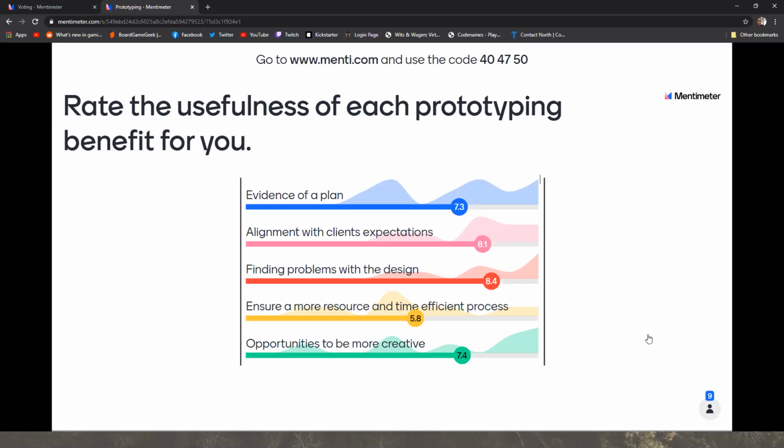We can quickly talk a bit more about how we're seeing these scales have come through in terms of usefulness. I like the evidence of a plan. I definitely like the idea that you can go from the design phase, do a prototype and think, okay, well, now where do we take it forward from that prototyping? Alignment of client expectations. I think this is crucial because oftentimes when we interact with clients, we know what they want and we think they know what they want, and we sometimes mix up, and we'll present an idea to them and then they can be like, oh wait, no, that's not really what we're looking at. So I think having a prototype for that is quite useful.